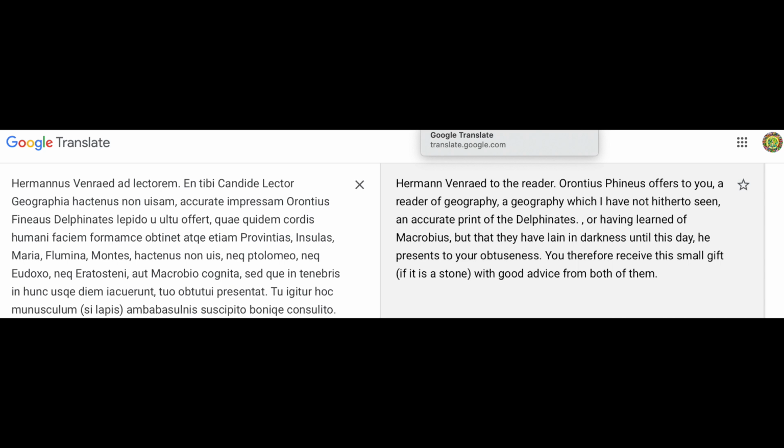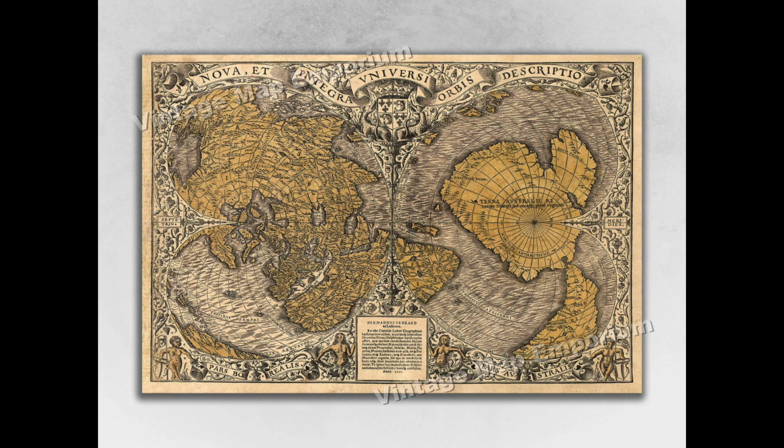So this is the double map that it is referring to. That has Australia as being a massive part of the other hemisphere, whereas Meru and Russia and the Americas are all a big part of the other one. Or Europe, really. I don't think America's on there. But either way, the Delphinates, that's kind of curious. And so it's offering just some kind of hint. You therefore receive this small gift, if it is a stone, with good advice from both of them.